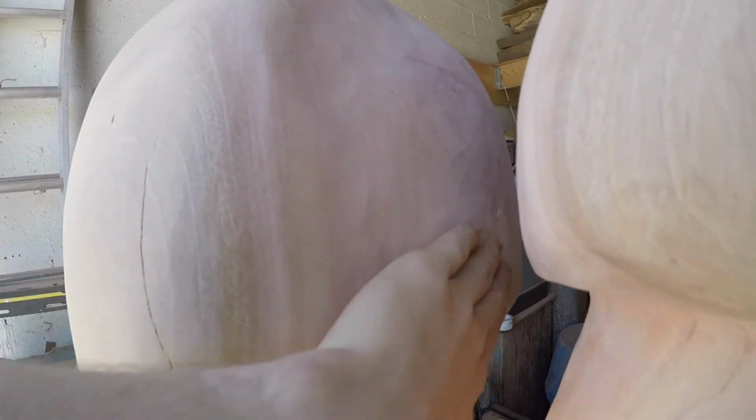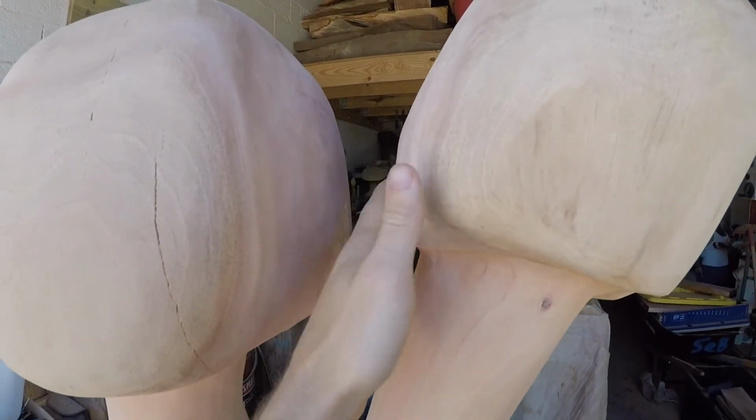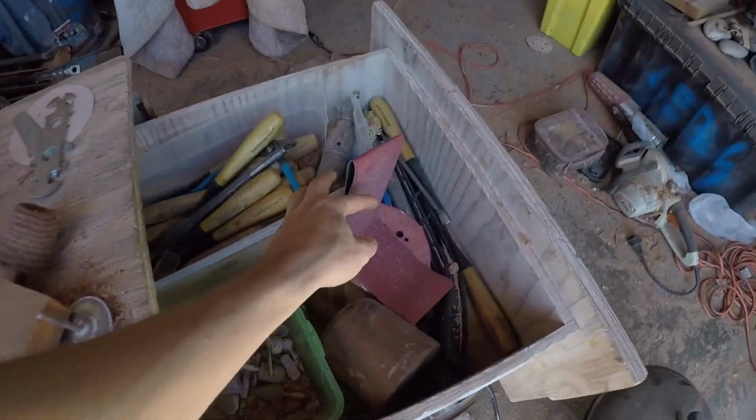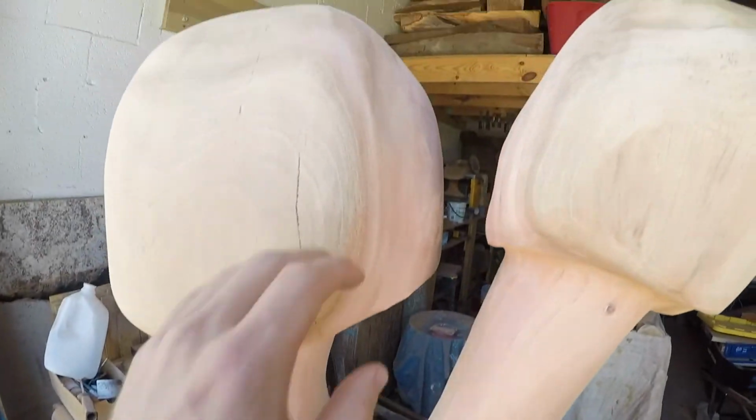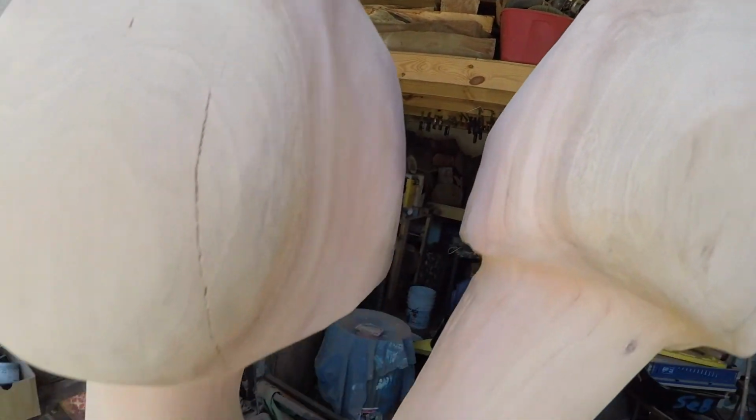It was a lot rougher than this, and it's just because this is so close together, it's hard to get the bigger tools in there, so we've been having to hand do it, but we found some smaller stuff, I think, so Sebastian could get inside of here, but this is what's coming along so far.